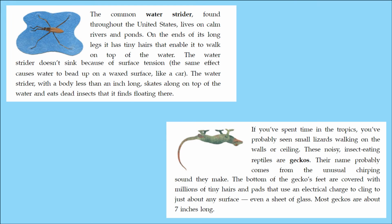The common water strider, found throughout the United States, lives on calm rivers and ponds. On the ends of its long legs, it has tiny hairs that enable it to walk on top of the water. The water strider doesn't sink because of surface tension. The same effect causes water to bead up on a waxed surface like a car. The water strider, with a body less than an inch long, skates along on top of the water and eats dead insects that it finds floating there.